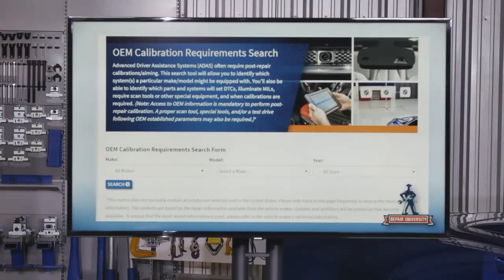So this is a new tool that we released at SEMA last year. This is our OEM calibration requirement search. Currently we've got 2016 models covered, we're working on 2017s now, and we've got a survey out there right now to see what kind of enhancements we would like, and right now the leading contender is going back for 2014 and 2015 model vehicles, but we've got thousands of hours into this particular tool.